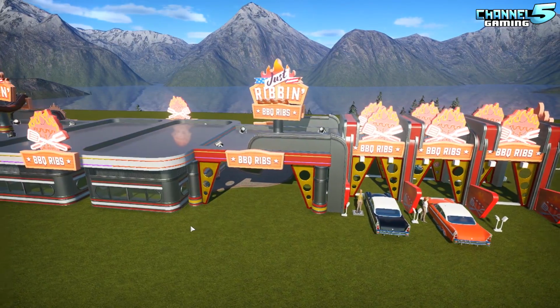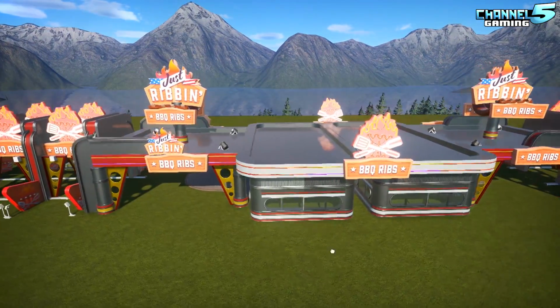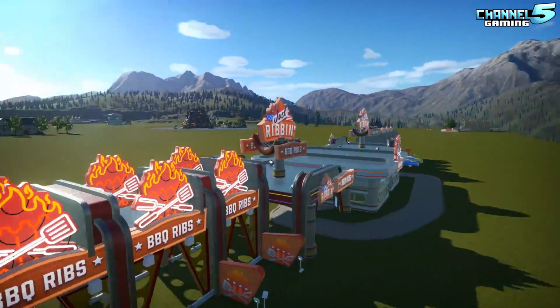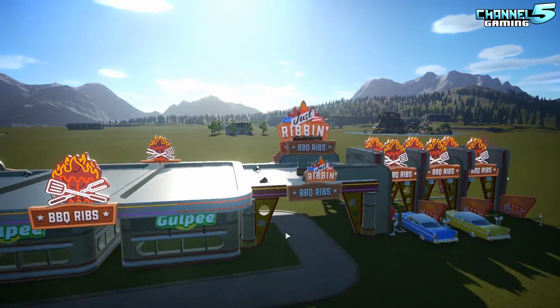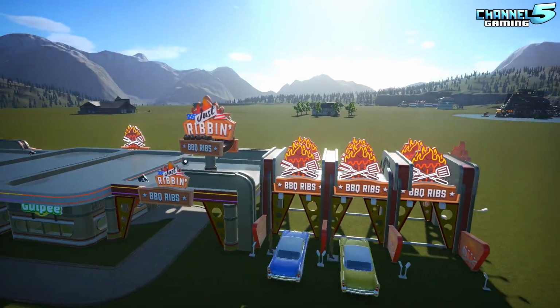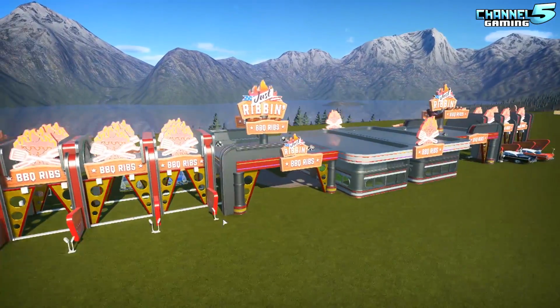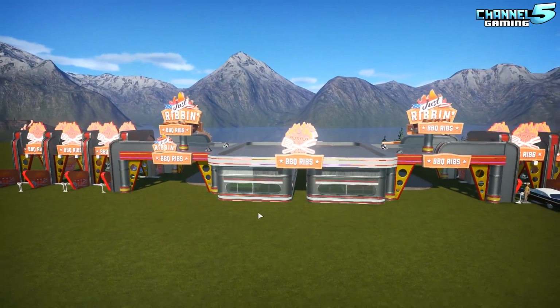Well, there's a lot of signage here, and it's the same sign. I wish maybe he'd have put numbers for the stalls for the cars instead of the same sign. Yeah, I agree. But I kind of like the layout.